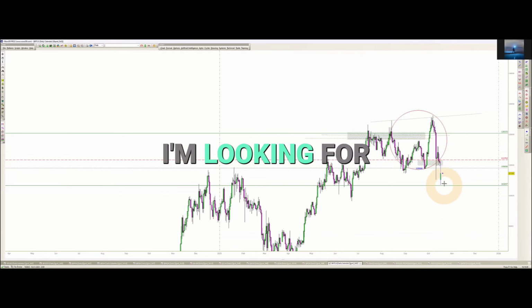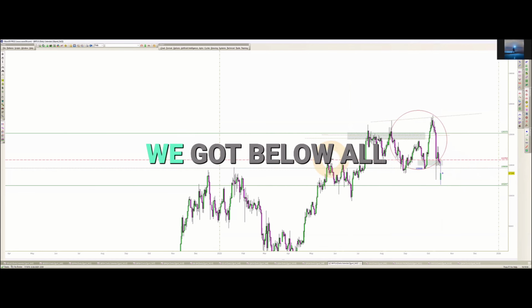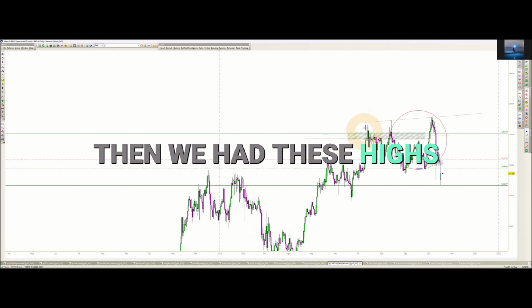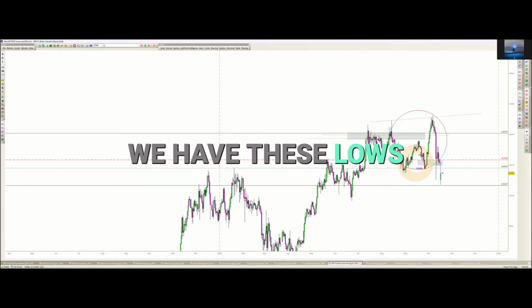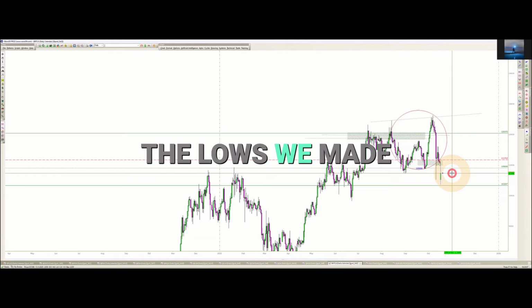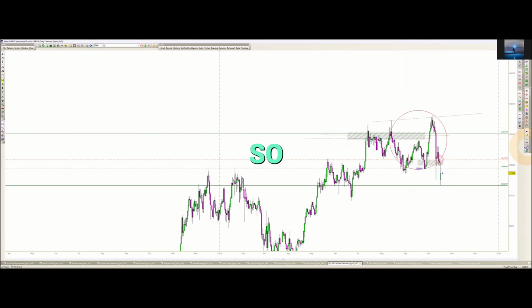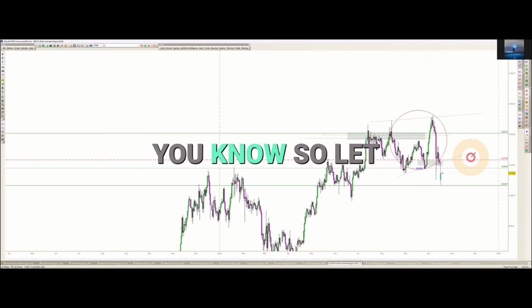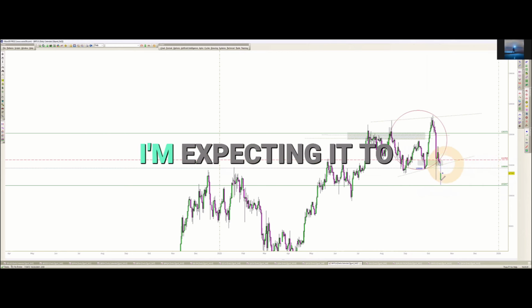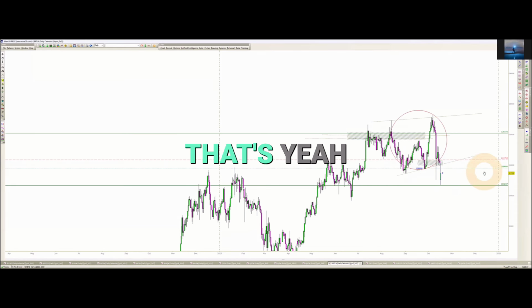So anyway, I'm looking for a little bit of a bounce to retest these, because now we have quite a bit of overhead. Remember, we got below all of these levels. We had these old highs, the 109 level, then we had these highs, then we got on top of it. We have these lows, and now as we're speaking, we're below the lows we made in August, right? So we have overhead. Can't say we don't. So let me draw a little trend line. So let's see what we do. I'm expecting it to at least go up and test up in there for now. And yeah, I think that's enough.